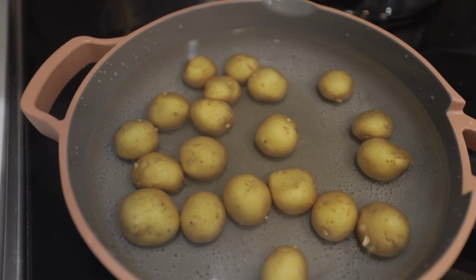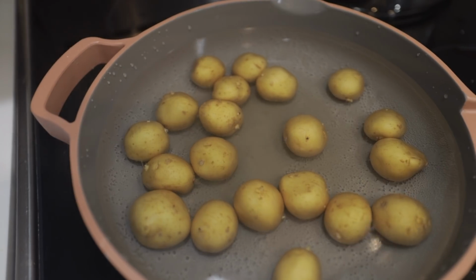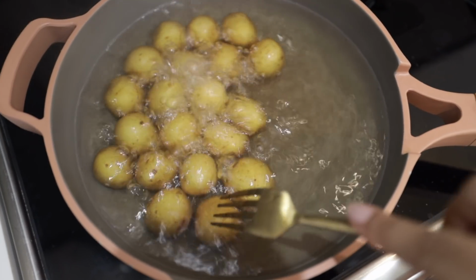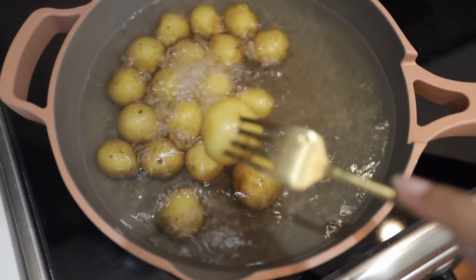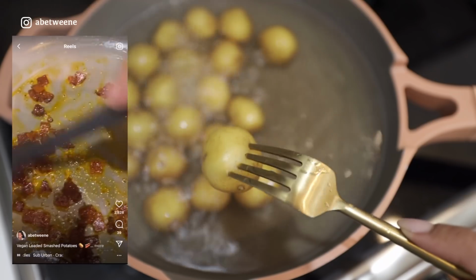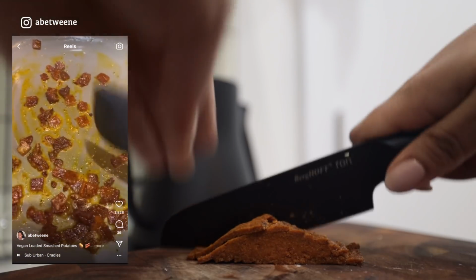Or maybe I did have potatoes, because when the heck did I make this? But anyway, this is me boiling some potatoes to make, you guessed it, smashed potatoes. And if you guys are following me on Instagram, which you should be, you already saw this recipe, because this is the loaded smashed potatoes that I said I was gonna make in a previous video.